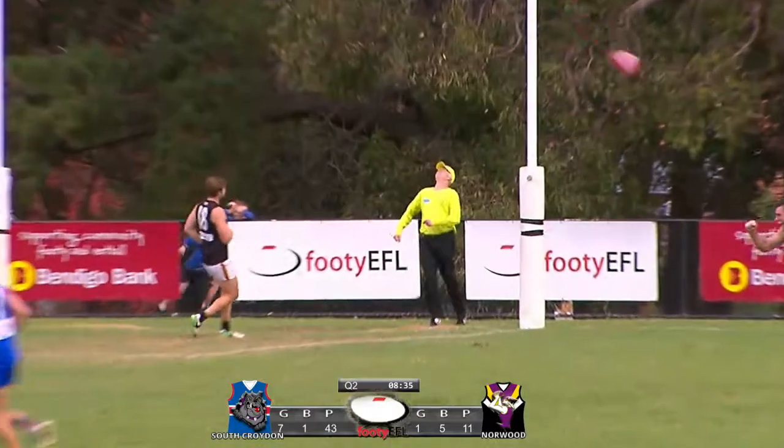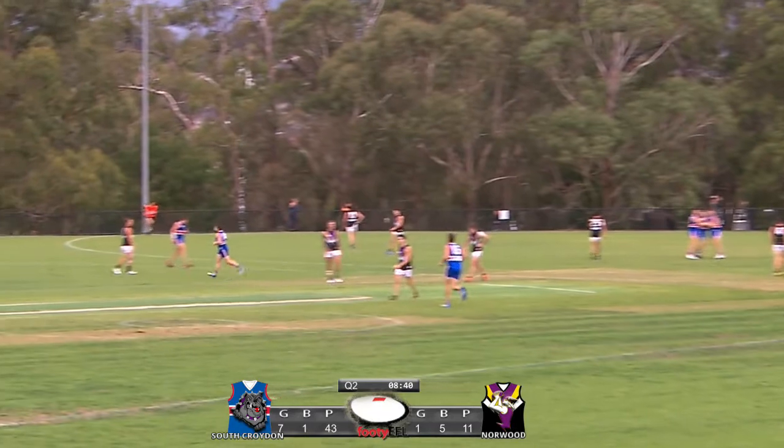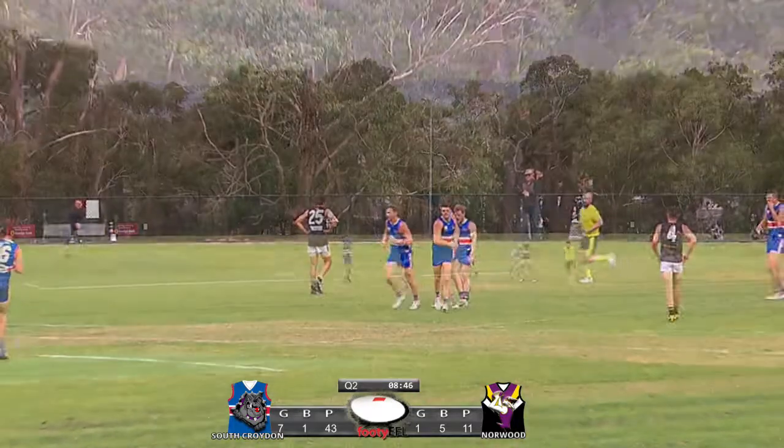Narbergs has got the mark from the chip in from the free kick for out the full. He's taken an eternity to get back off the mark. Doesn't go inside forward 50, chips it wider still. By then, South Croydon have got all the numbers back. They've set up. Norwood skirt around the perimeter.